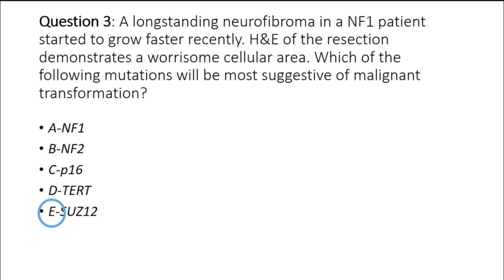NF2 is not part of those neurofibromas, so you will not usually see NF2 mutations in them. You do have P16 in the malignant process. It's common in MPNSTs, but you can also see it, in something that we're learning about, in these atypical neurofibromas that are in the way of transforming. TERT is less explored, may happen, but it's not really common in these tumors. But the one that is really key here is SUZ12.